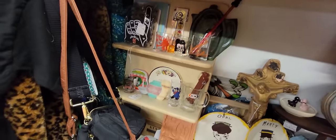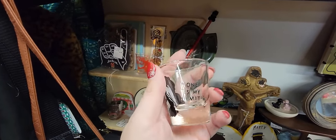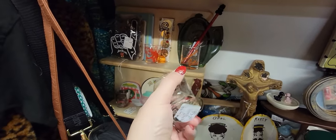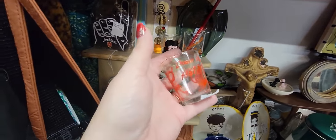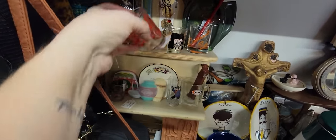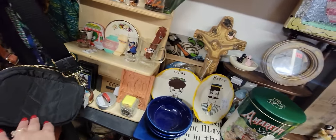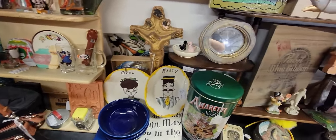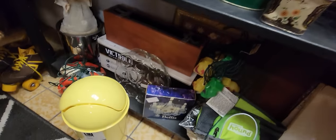We're still in the same booth. Oh, these are fun. These googly eyes, one is my limit. $4.99. What's this one say? Down the hatch. Marty and Opal. There's their plates. Chocolate cat. There's lots of interesting things.